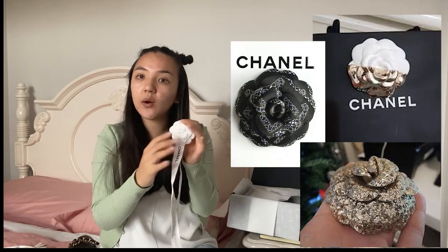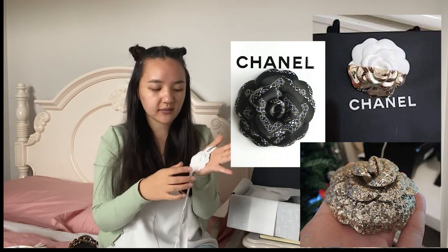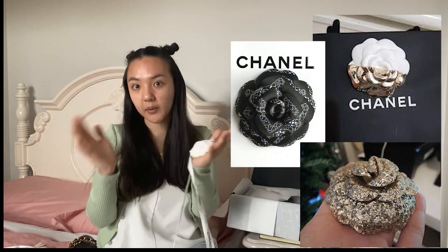So that's another thing. If you're buying a bag around Christmas, usually December, January, you might not get the traditional white camellia, but you might get one of the seasonal Christmas ones. In the past, they've done white and silver glitter ones, black ones, gold ones. And I guess you could always ask, oh, could I have the seasonal one or the permanent one, depending on what you want.